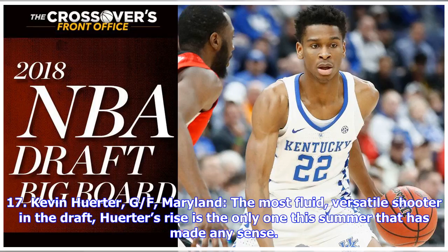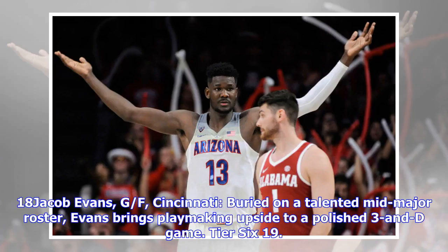17. Kevin Huerter, G/F, Maryland. The most fluid, versatile shooter in the draft, Huerter's rise is the only one this summer that has made any sense. 18. Jacob Evans, G/F, Cincinnati. Buried on a talented mid-major roster, Evans brings playmaking upside to a polished 3-and-D game.